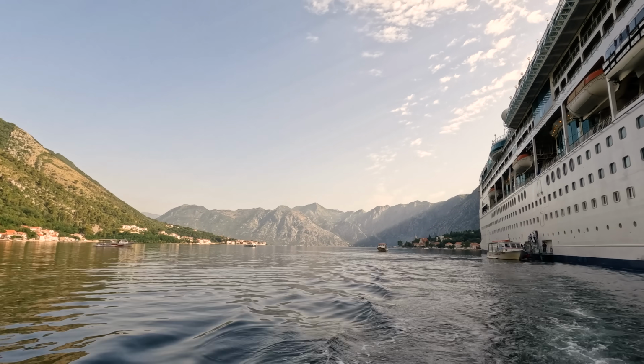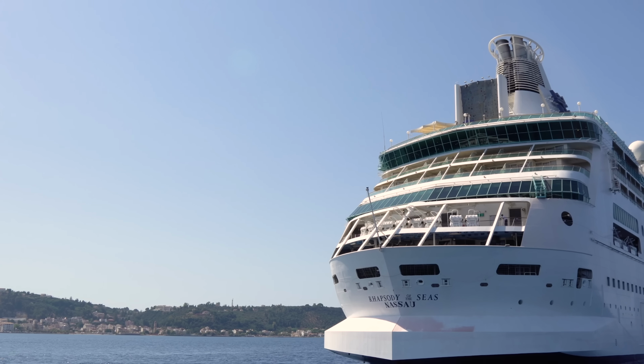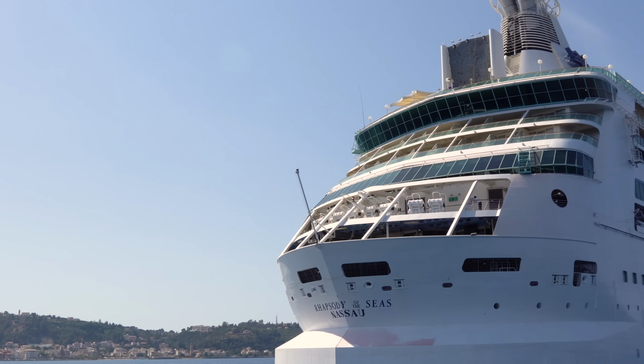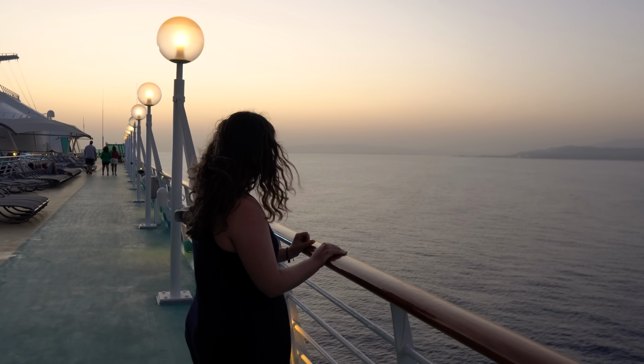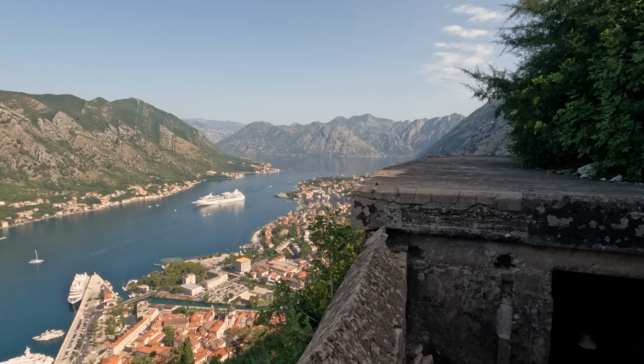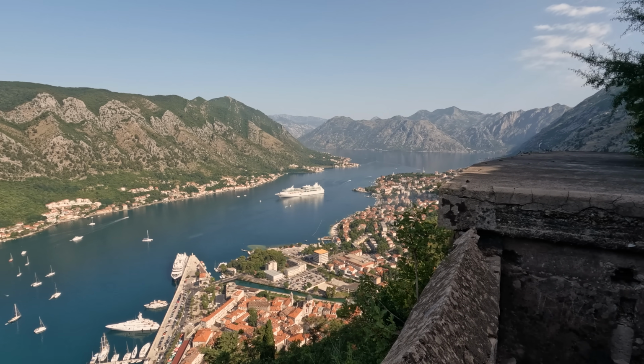My Rhapsody of the Seas sailing left from Athens, Greece, and visited Mykonos, Crete, Zakynthos, Kotor, and Split before ending in Ravenna, Italy. We only had one sea day on our entire 7-night cruise, and the ship felt more like an afterthought compared to the incredible ports we were visiting.